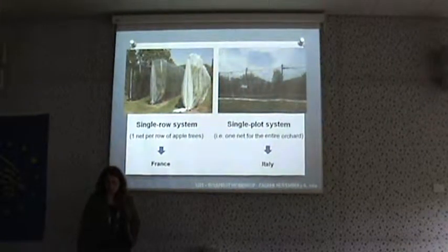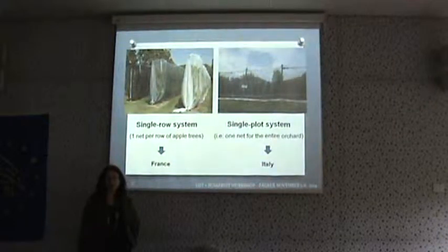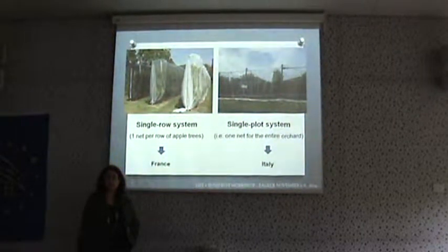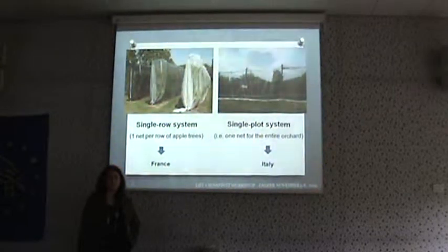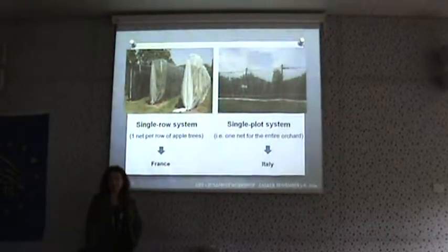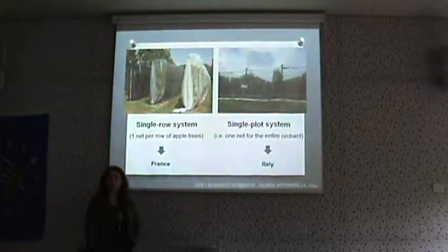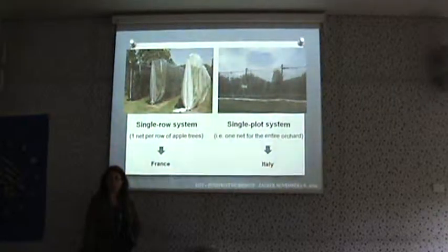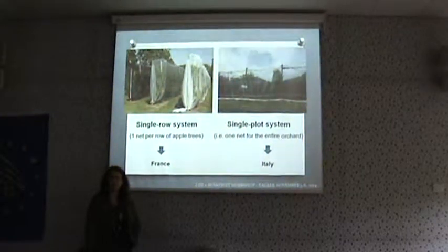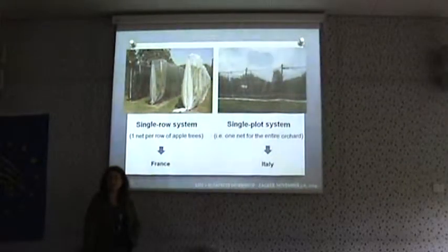There are two systems of Alt'Carpo. There is the one that is called single row system. This is the one that was created in France. In that case, each row of trees is covered by nets, while there is another system that is the single plot system. In that case, the nets cover a plot of plants, and in cases of small orchards, it covers all the orchard. And this is the system that we adopted in Italy because in our region a lot of orchards are already covered with anti-hail net, and most of the orchards are small.